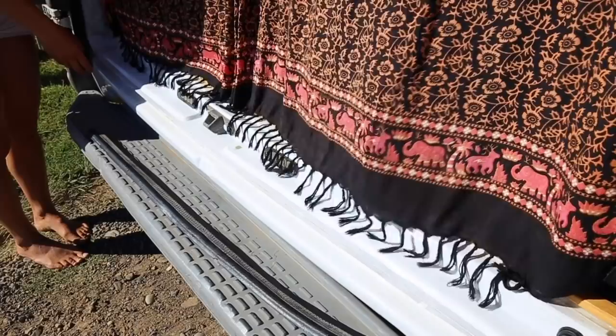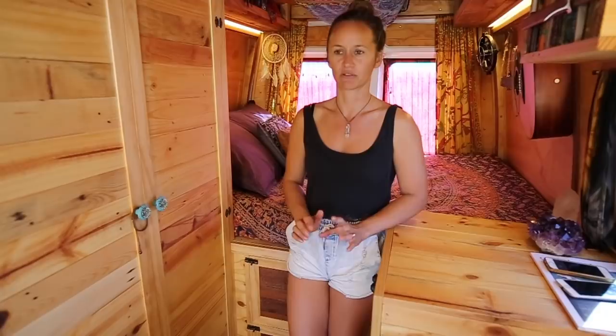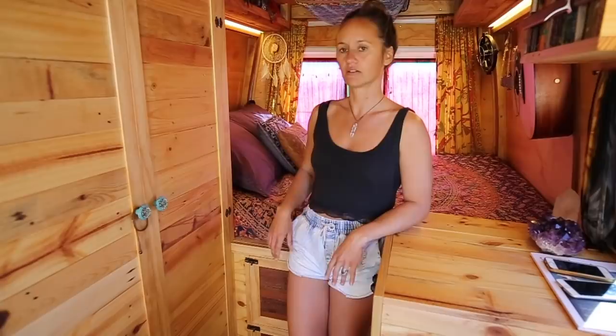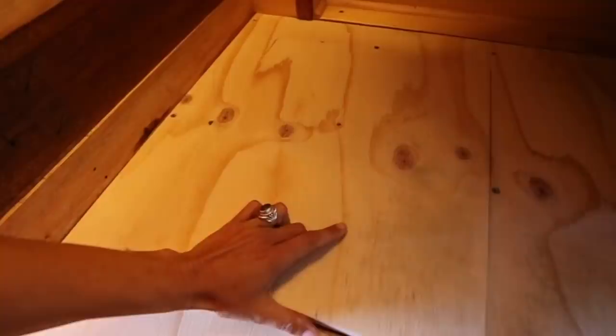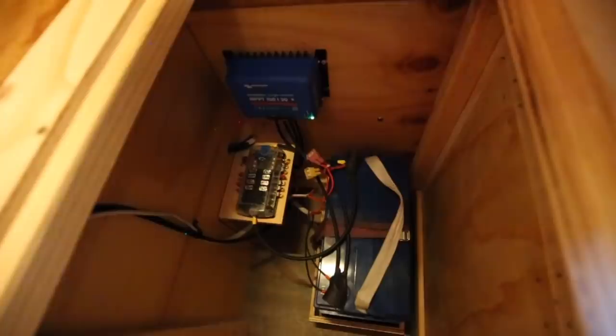We run all of our electronics using solar. So we've got two solar panels on the roof, both of which are 250 watts, and they feed into a 120 amp hour lithium battery. And we can access the battery and our solar regulator just under the mattress here. So there's a hatch there, which is one way of accessing it. Also, we can access it from the back of the van, just in case we need to look at anything.